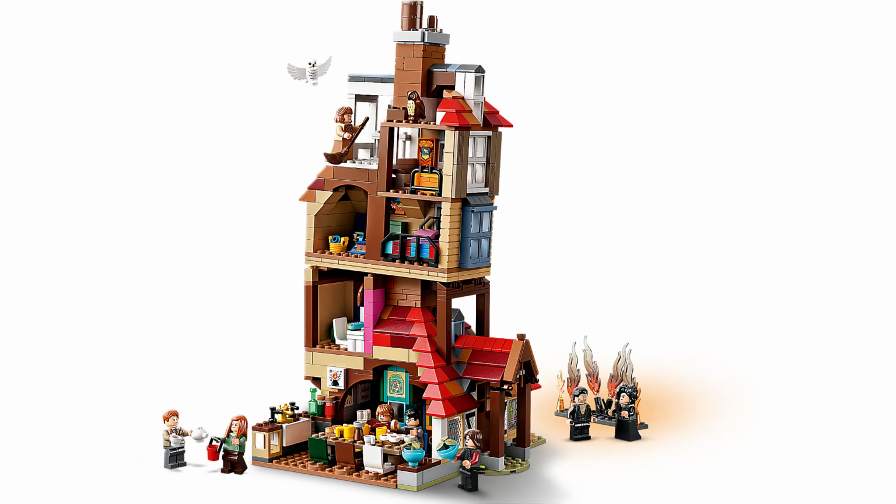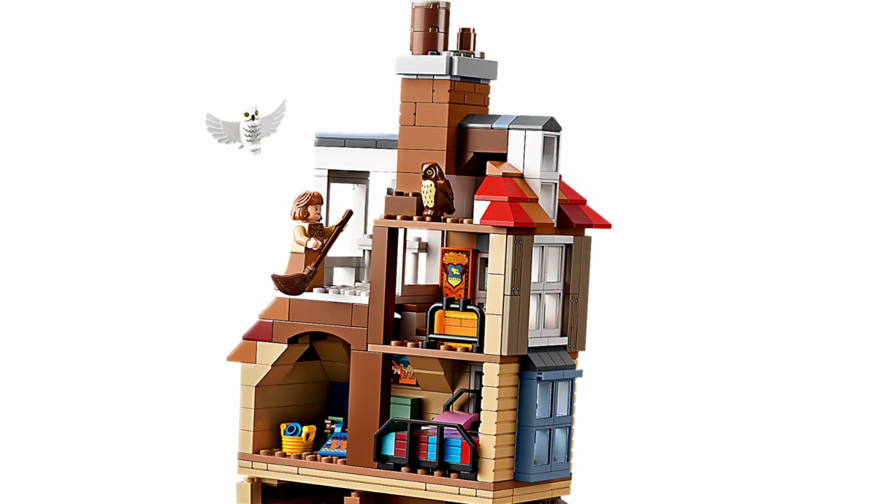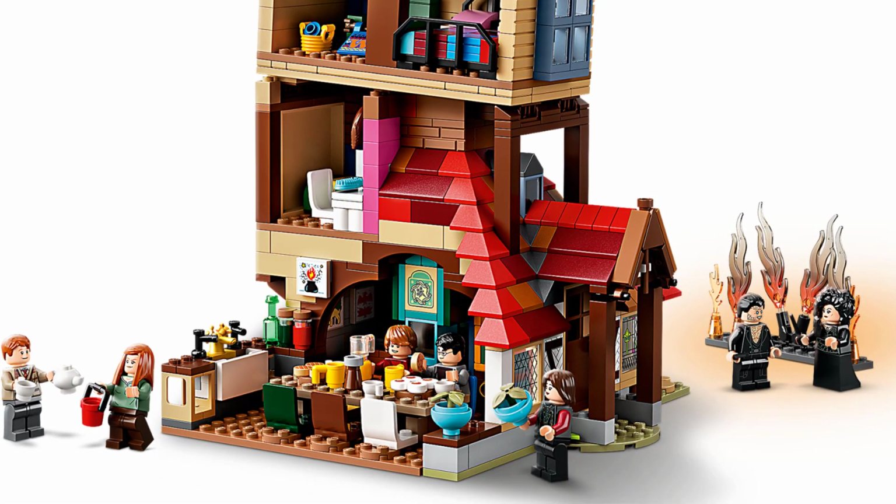It is done, of course, in the dollhouse style. So from the back, you see probably Ron's bedroom there, as well as I would expect Ginny's bedroom maybe. The dining room there is on the first floor, and I'm not quite sure if that's another bedroom there with the chair and the hairbrush, but it looks like a really good set nonetheless, with a lot of interesting nooks and crannies inside the house, and I'm interested to see all of the different stickers and accessories that come with it.